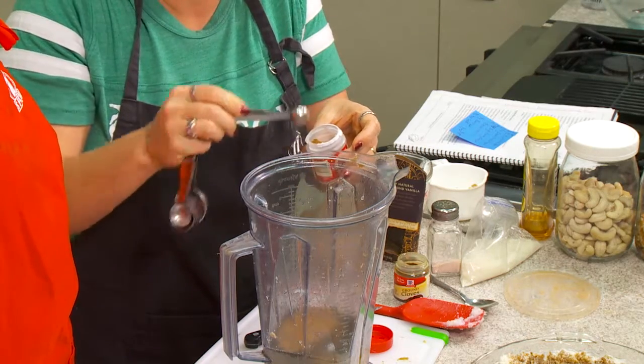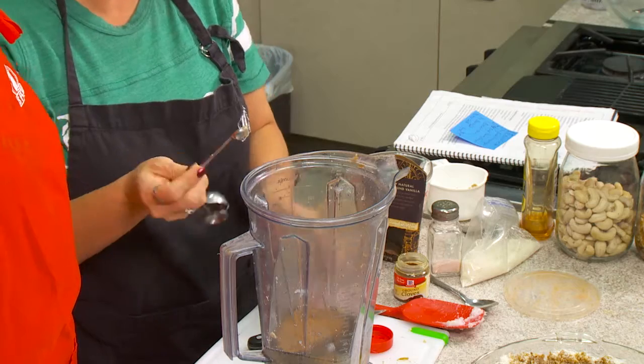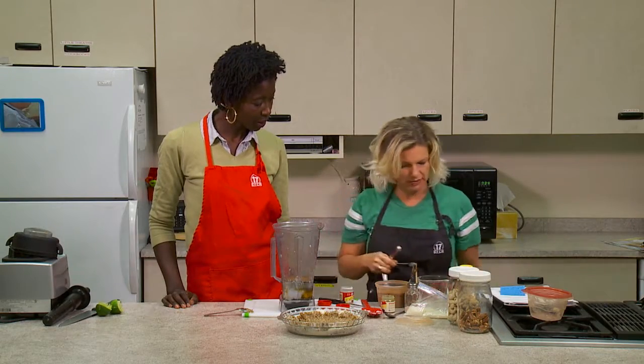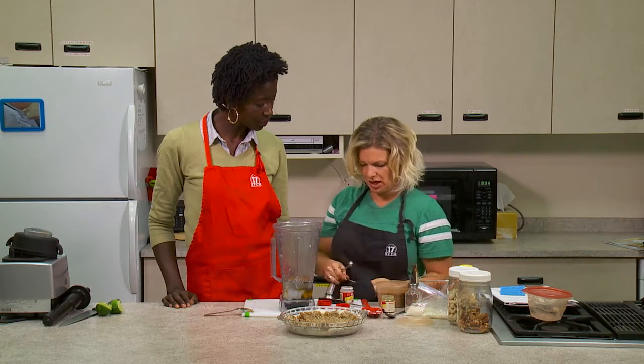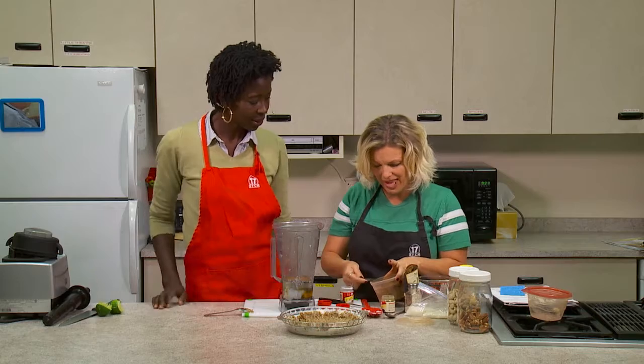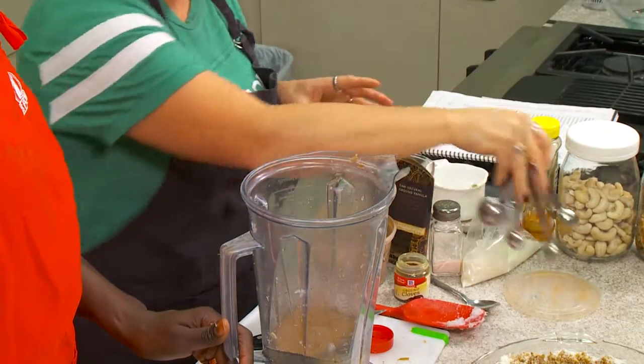There you go. And then cinnamon is the best. So just a whole teaspoon of cinnamon. Sorry, I got coconut oil on it. Oh, you could have put that on your skin. Yeah, rub that in. Oh, man. Okay.